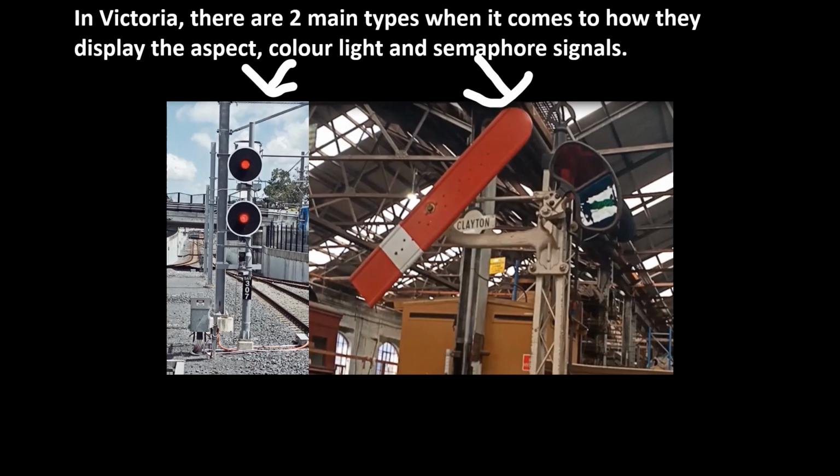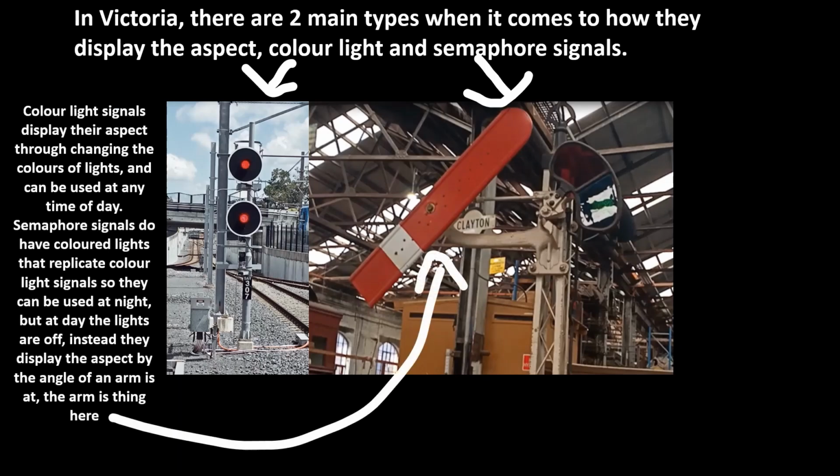In Victoria, there are two main types when it comes to how they display the aspect: colour light and semaphore signals. Colour light signals display their aspect through changing the colours of lights, and they can be used at any time of day. Semaphore signals do have coloured lights that replicate colour light signals so that they can be used at night. But at day, the lights are off. Instead, they display the aspect through the angle of an arm. The arm is this thing here.